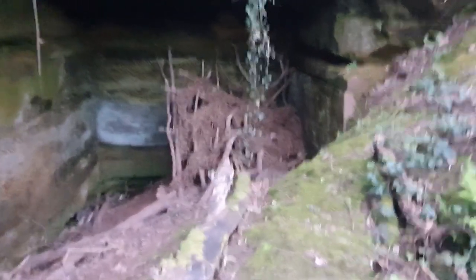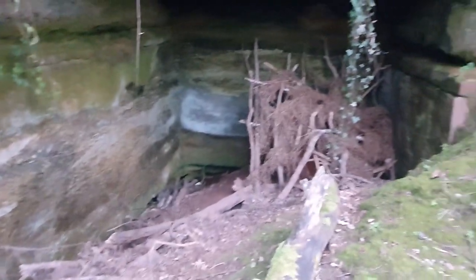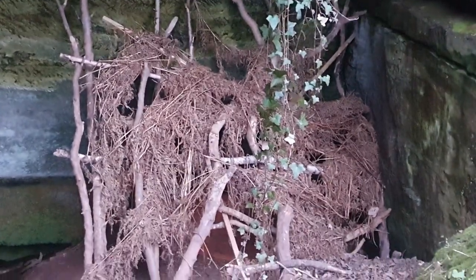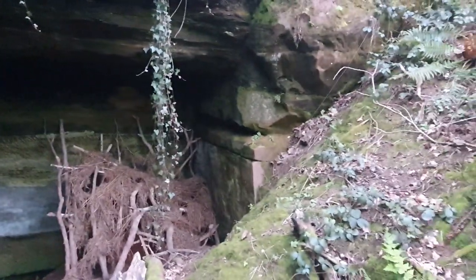Oh, some interesting type of lean-to. I'm not going down there. I presume that's where the hermit stayed. Again, you can see the way the rock face is cut, that this has been carved at some point or other. That's not totally natural, especially those stones like that. But the Haywood Cliffs, this is part of.